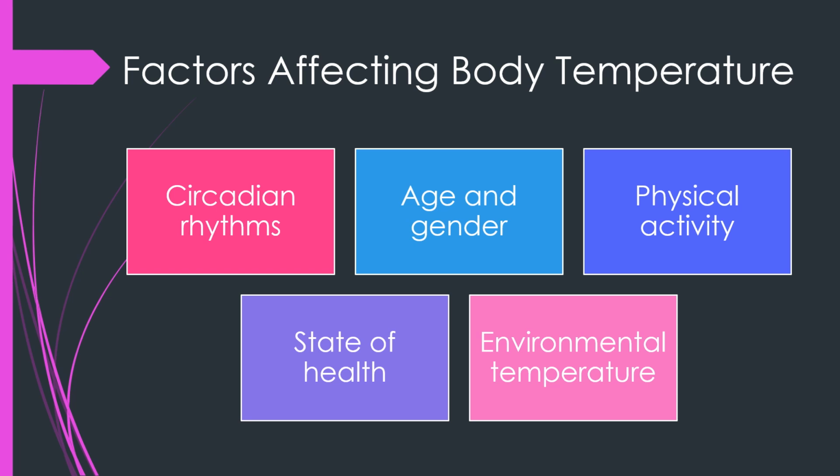Physical activity warms us up because our muscles are moving around and generating heat. Oppositely, not moving around, like sleeping, doesn't produce heat, so we tend to be cooler when we aren't moving. Our state of health can dictate our temperature. If we're sick, we tend to produce a fever or a high body temperature, and if we're not sick, we usually have a normal body temperature.